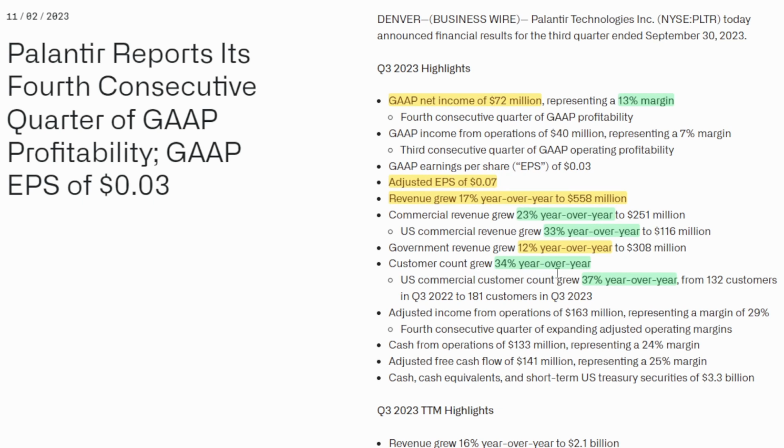Another huge thing for Palantir is their customer count. They grew this 34% year over year. Their US commercial customers actually grew 37% year over year from 132 customers to 181 customers. And customer count for a business like Palantir is very important. They've talked about their pricing model before, and basically what they do is they like getting customers in using their software and then figure out what they can actually afford.